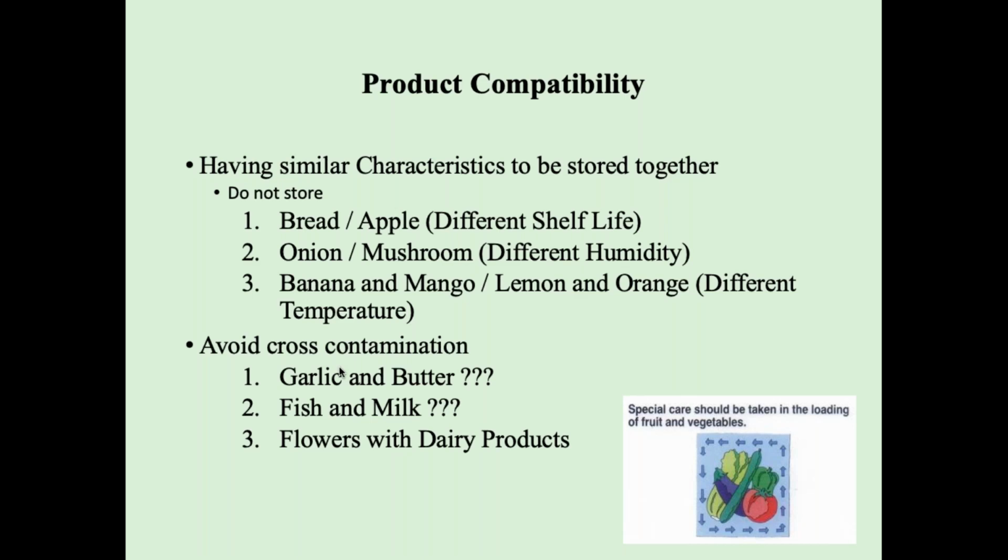That is, if you are having multi-product cold storages, two products of identical type can be stored together, but it is better to store the products in different rooms. For example, garlic and butter cannot be stored together because butter will get the smell of garlic. Similarly, fish and milk cannot be stored together in the refrigerator. You will find your milk will get the smell of fish.